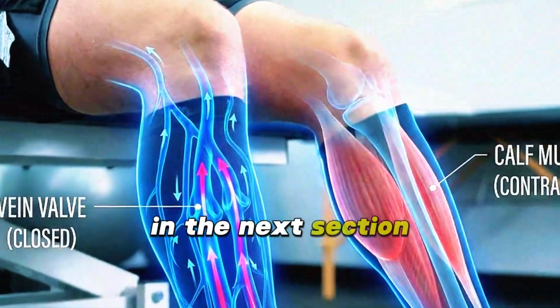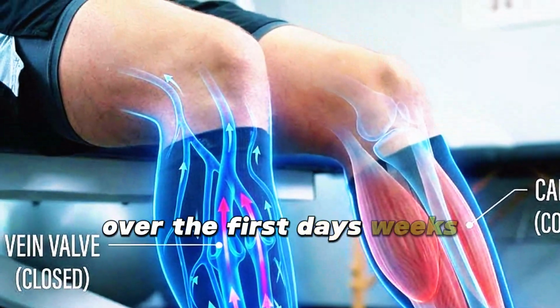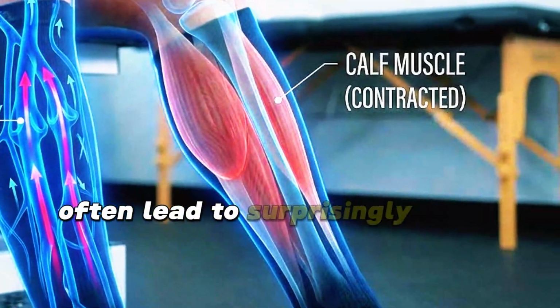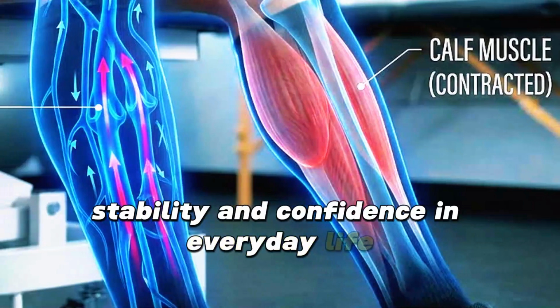In the next section, I'll explain what changes you can realistically expect over the first days, weeks, and months, how to tell if circulation is improving, and why small improvements in blood flow often lead to surprisingly large gains in comfort, stability, and confidence in everyday life.